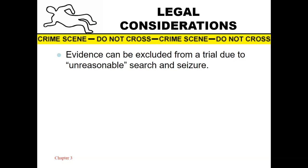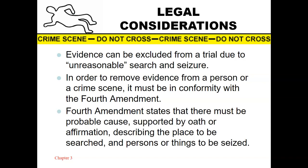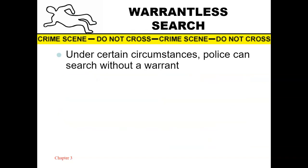Legally, when it comes to collecting evidence, evidence can be excluded if it was an unreasonable search and seizure. We talked about warrants before, and how it is illegal to remove evidence from a person or a crime scene if we're not conforming with the 4th Amendment. The 4th Amendment states that there must be probable cause, meaning we can't take evidence from a place unless we have a reason. Like you can't just be pulled over and your car searched without a reason to search your car. Okay, some sort of probable cause. If it was collected without probable cause, that's when it could be thrown out in court or not used at all. So investigators want to be very careful to follow the law because otherwise what they find might not be able to be used.